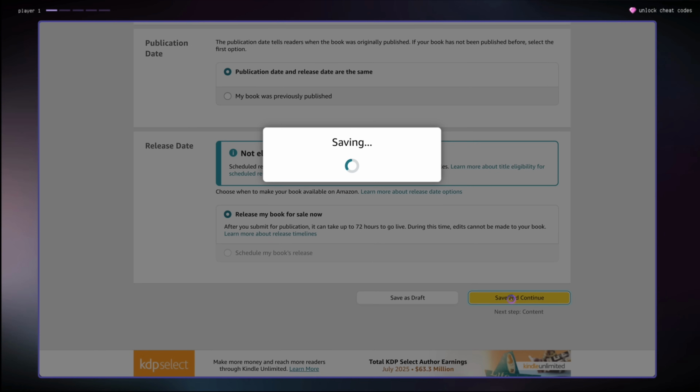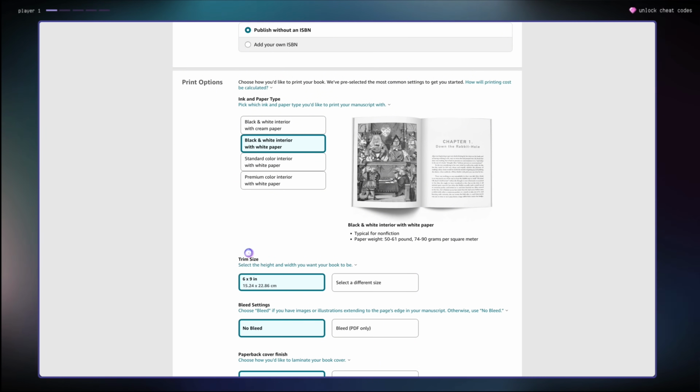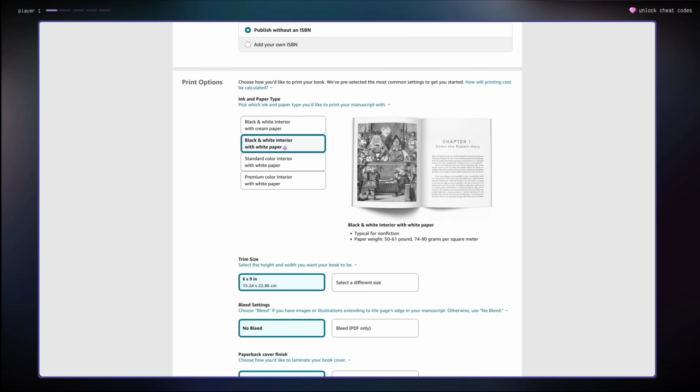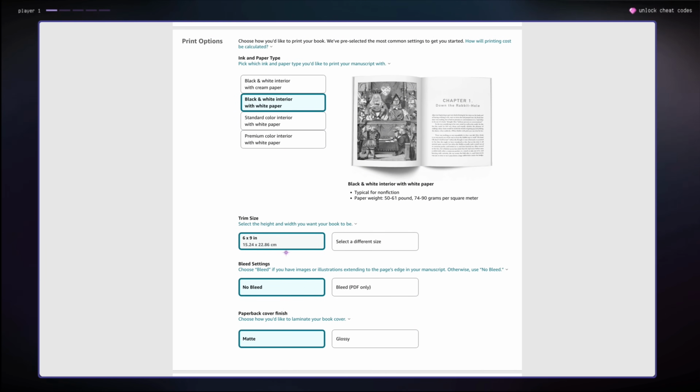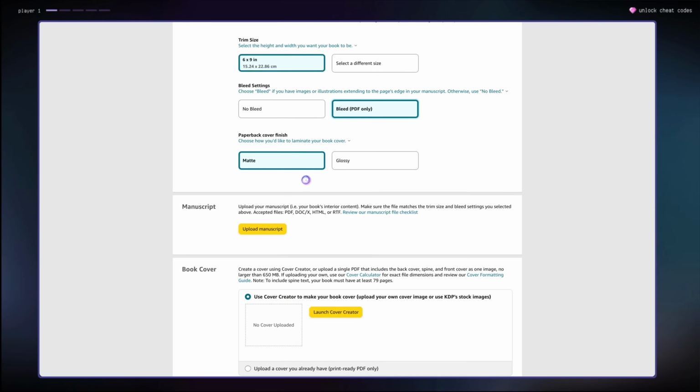on save and continue. From save and continue, make sure that these print options are the same as what you chose in Bookbolt. So we chose black and white interior. We chose 6x9. For our book, we said that we did want bleed. So we click on bleed. Then we can do either a matte or a glossy cover. It's really up to you. I'm just going to choose glossy.